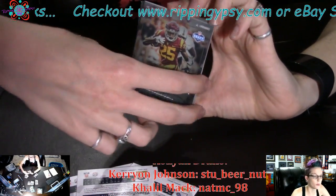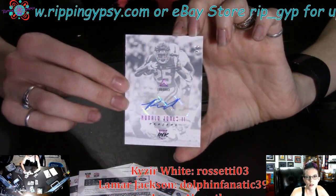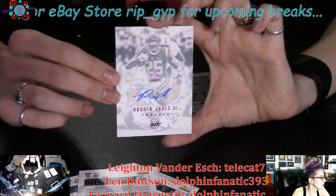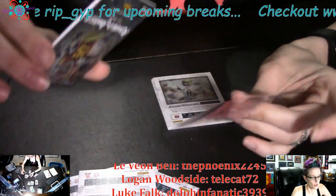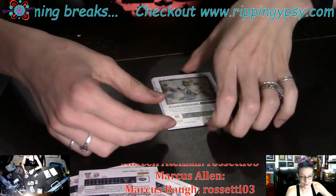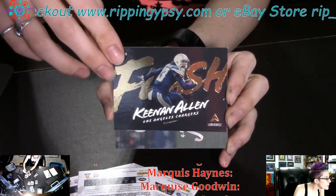Oh, look at that. We had a blue numbered. And what do we got here? Ronald Jones, second. Oh. 2 of 5. Nice. Sleeve that real quick. Now, right now, I'm soft sleeving everything, but everything will get put in a top loader before it is shipped. I had to think about that. Which way to turn that? Awesome.